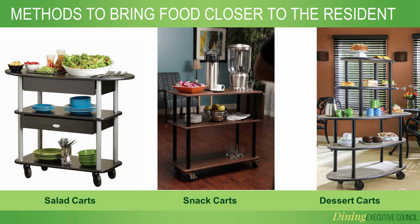If you don't have space for large meal service carts in your dining room, perhaps you can supplement your dining program with a mini salad bar or dessert bar on a cart. The salad cart on the far left shows the salad in a large bowl. However, to save time, I've also seen salads pre-portioned and on the table. Then the cart would be loaded with the various toppings and dressings for the resident to select, which still creates that resident engagement and offers resident choice without having a large salad bar that may not fit in your dining room. On the far right, you see a dessert cart.